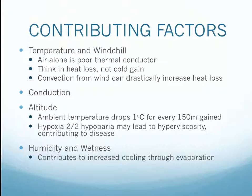Contributing factors to the frostbite will include temperature and wind chill. Of course, the colder it is, the more likely you are to get frostbite. But try not to think of it as necessarily how cold it is, but rather how much heat is being lost from the individual. Because air alone is not much of a thermal conductor. If there's a great wind, then the convection from the wind itself can drastically increase the heat loss. So think about it in that sense rather than just how cold it is alone.